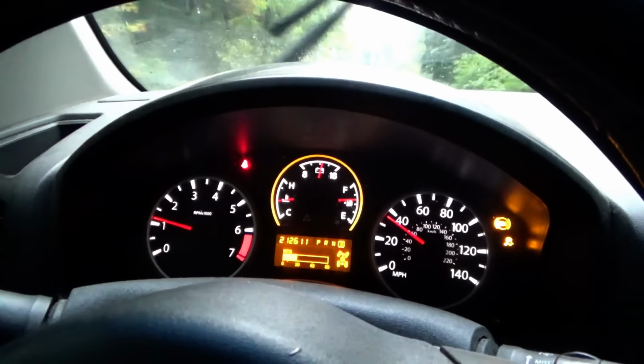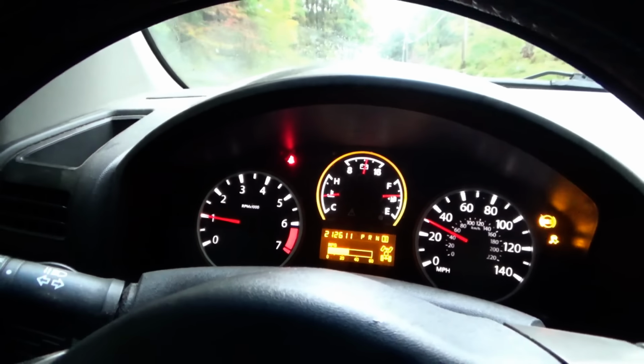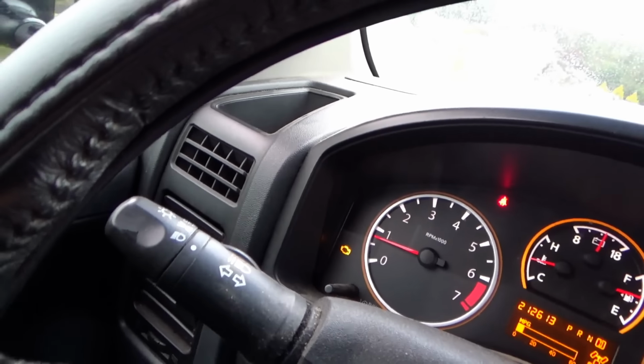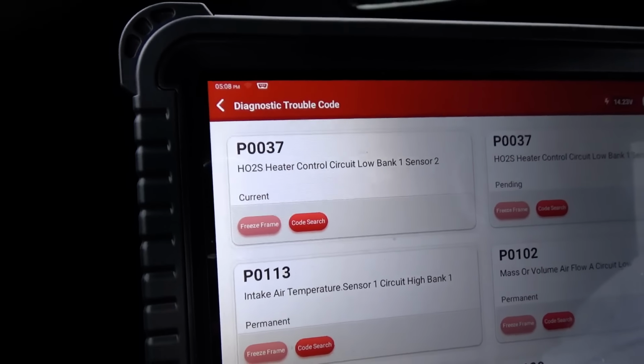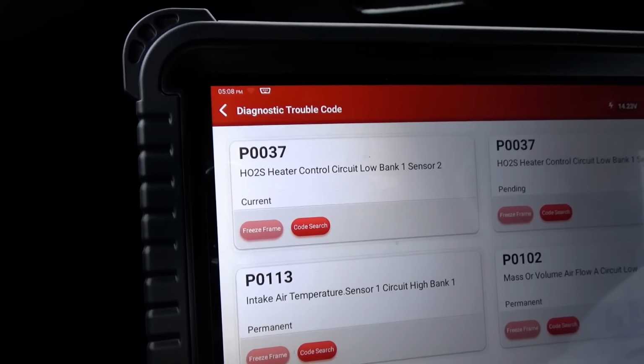Okay. I think the ABS problem is next on the list if the knock sensor is happy as it is. Well, the check engine light popped on coming up the lane here. The current code in OBD2 is the P0037, heater control low, bank one, sensor two. No knock sensor code. So I'm thinking maybe that was a history code from the donor truck.